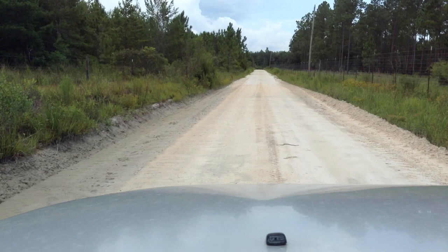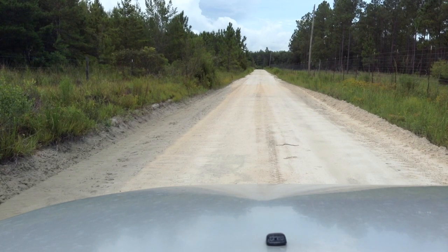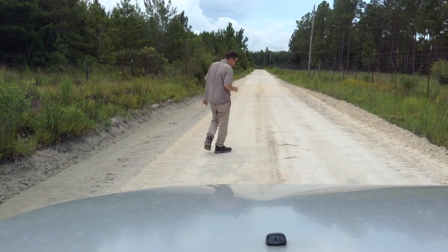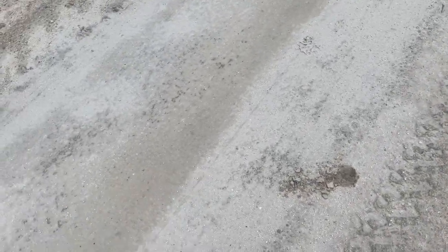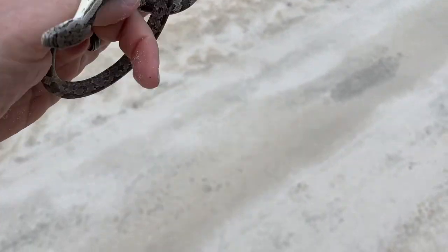Snake. Got a snake on the road here, finally. Got a gray rat snake, another one. Smaller than the one that was under the boards. A little smaller.